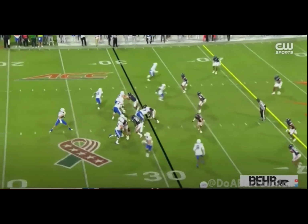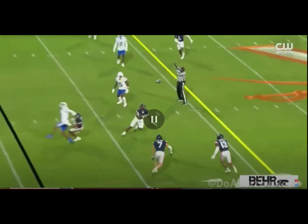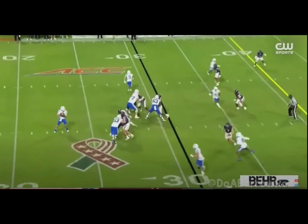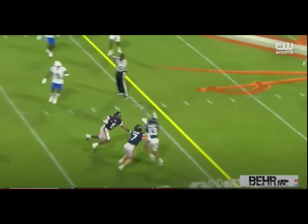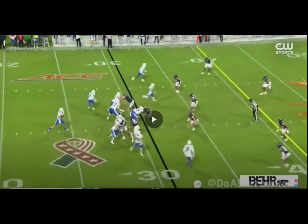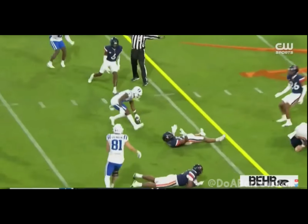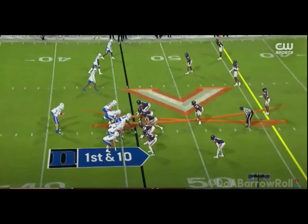So he takes on this man well. Low leverage, stays in front of him. Defender tries to fight with his hands. It just doesn't quite work. Monk is able to take him out of this play. Kind of a risky pass by the quarterback there, but it's a good pass rush rep by Monk, and he does just look more comfortable at center, and the offense as a whole looks better with him at center. So, like I said, I think he is a developmental prospect.